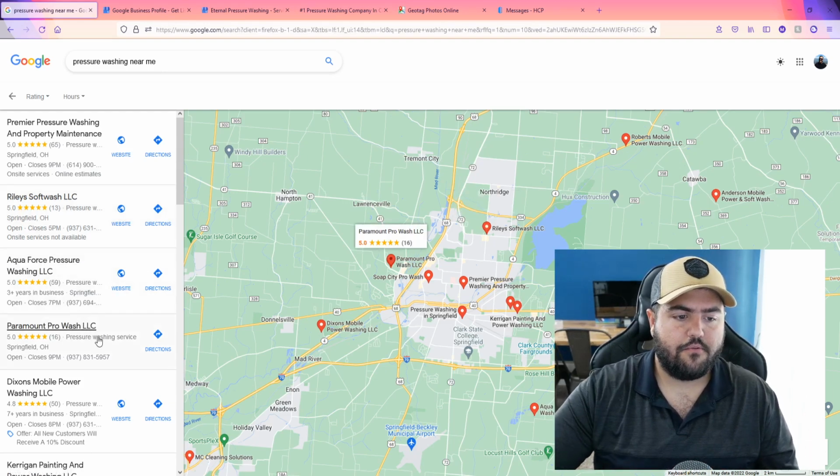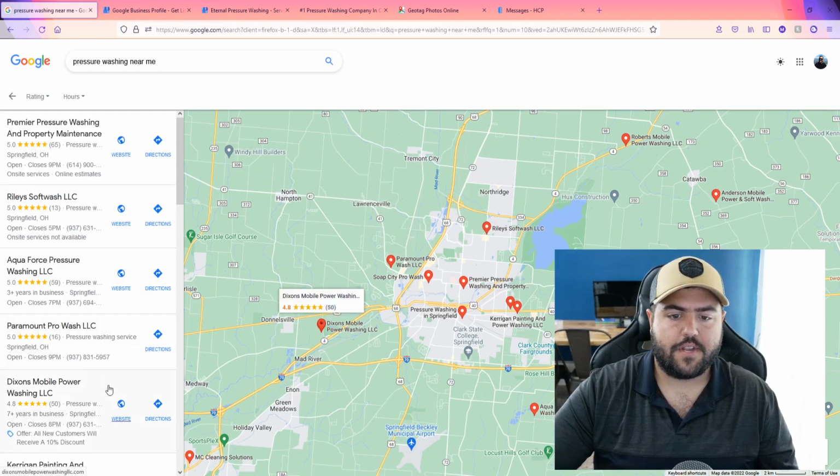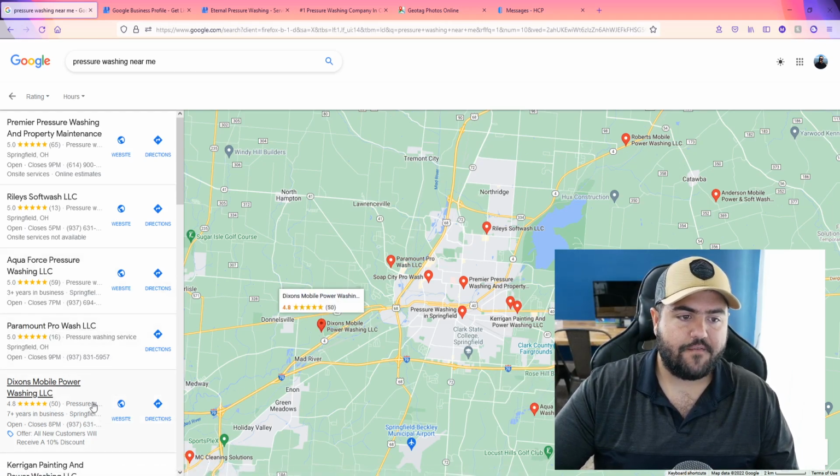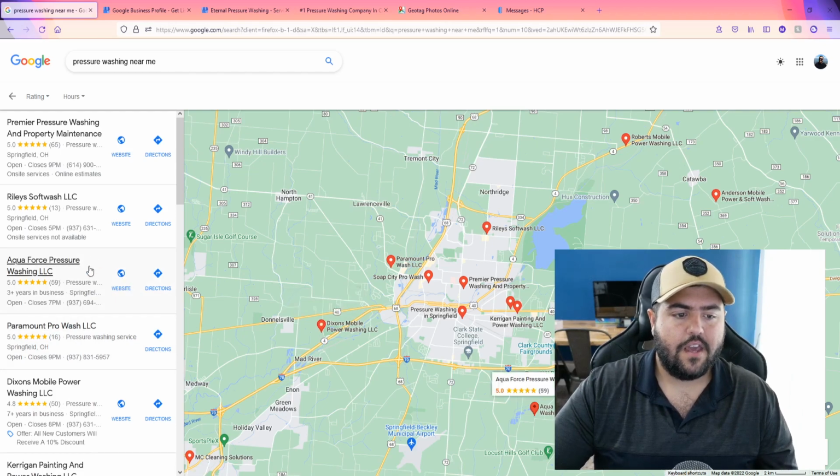And obviously we could go through the numbers here, and as you can see, there's some companies, like this company here, that is about the same distance away. This Dixon's Mobile Power Washing is the same distance away as Aquaforce, but because they only have 50 reviews and this company has 59, they're going to show up higher, right?